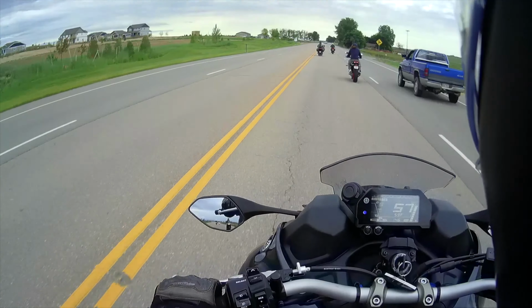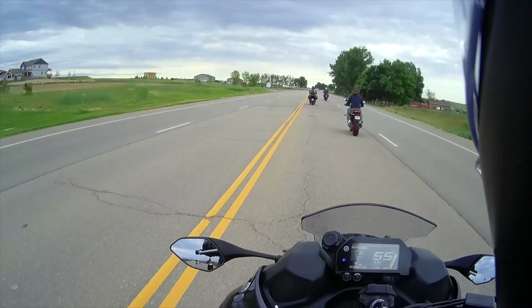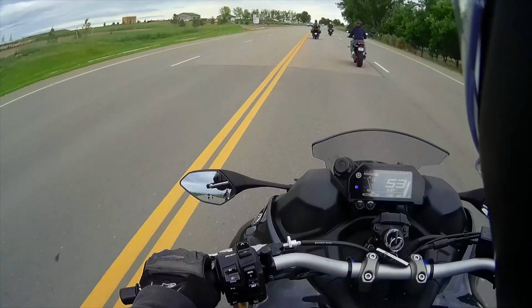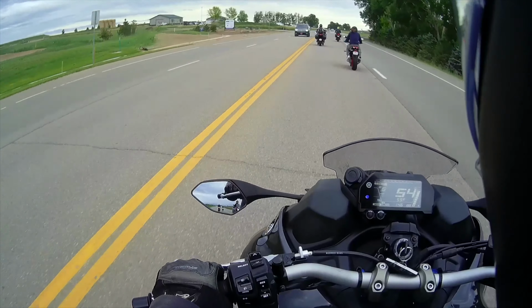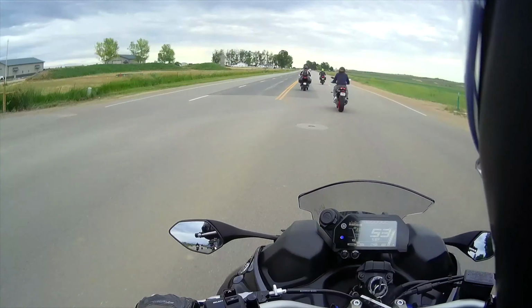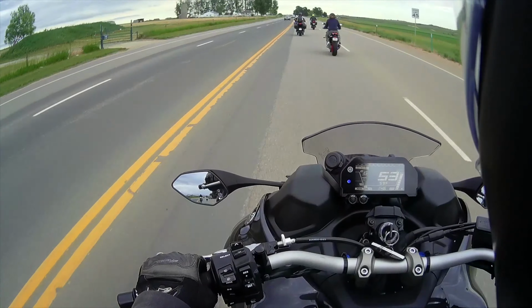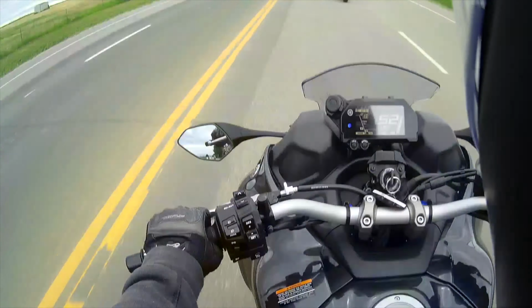It's just such a nice, comfy motorcycle. Or a trike, whatever you want to call it. Three-wheeled hooligan monster machine. Like I said, six gears, all sequential with a quick shifter. This thing redlines at 11,000 RPMs. I don't know if I'd ever take it that high.